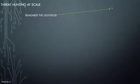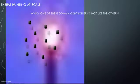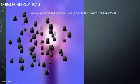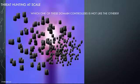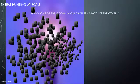If we isolate that light bulb, 150 servers could fit in it, remember? All right, so this is just 150 servers. Let's say these are domain controllers, all right? Could you spot the one box doing something that none of the others are doing? How about now? This is 150 little graphics that are popping up right now. How about now, right? It's a crazy amount. That's 150. That's just the light of the Space Needle, right? Okay, now you still have the entire network to deal with.